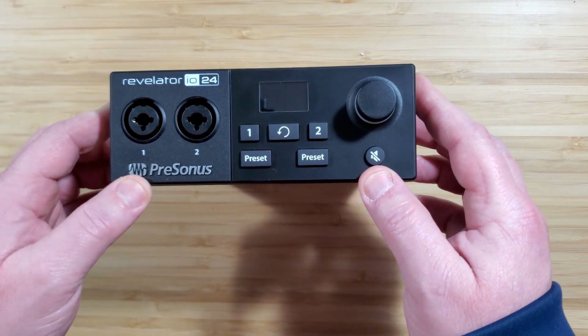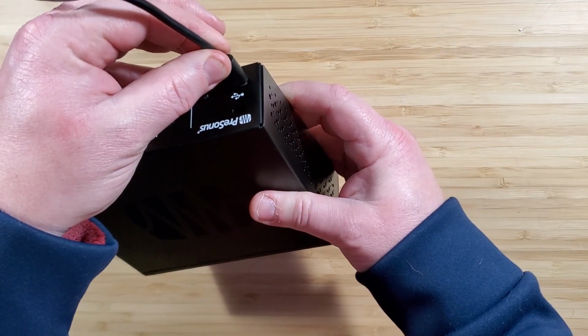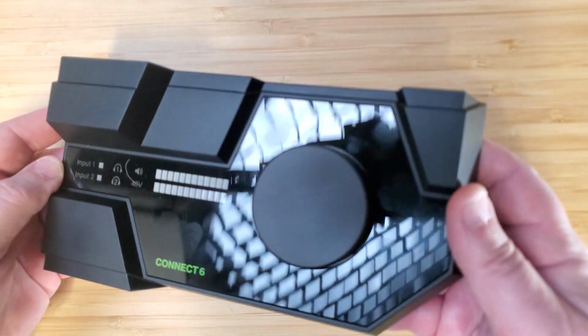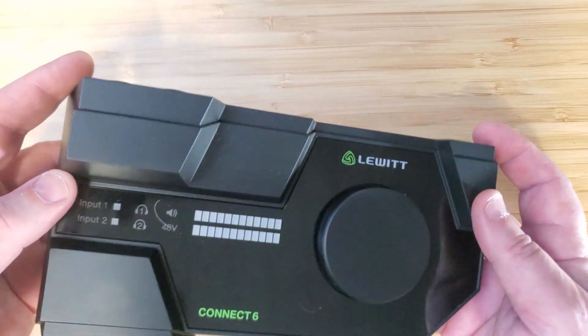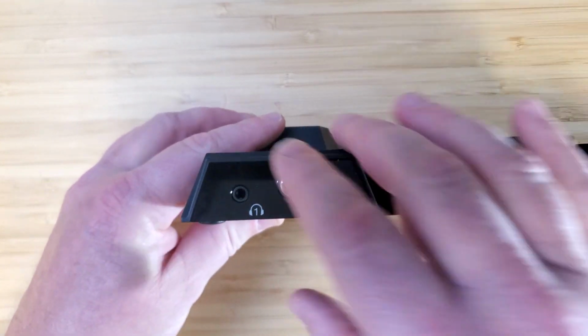The Revelator came first and offered the ability to route your sources, which was a breath of fresh air for streamers, as well as having the DSP. Now, the Vocaster somewhat flew under the radar as it was released awfully close to the Rodecaster Pro 2, which meant it got a bit less coverage than it deserved. And then the Connect 6 did much the same as the Presonus, but it was the first offering from Lewitt for an interface, and it brought a great deal of competition to the space for podcasters and streamers. All 3 of these represent a great next step forward in basement recording, and all 3 set the baseline for what is expected in the $300 price point.